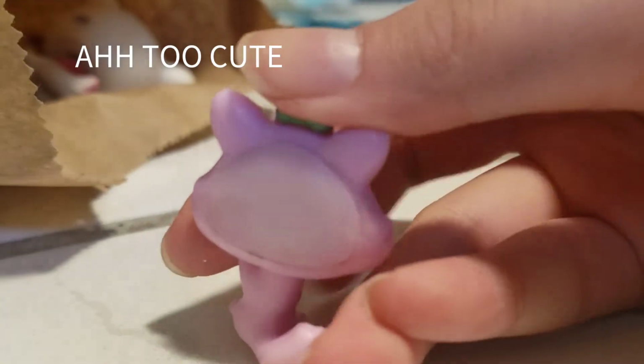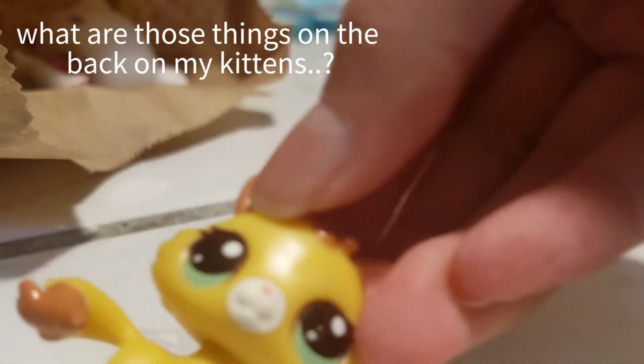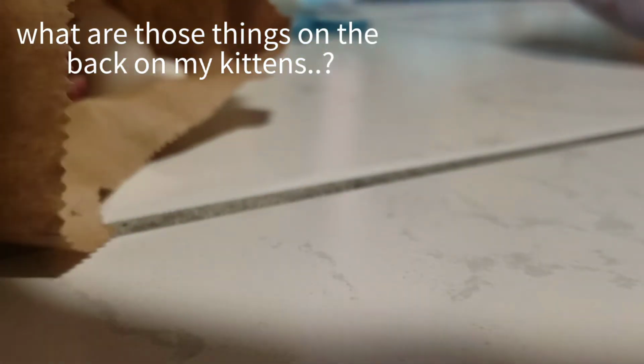Show the back. It has this thing on it. It's so squishy. I don't even know what this thing on the back is, but it's so cute! Oh my god! I can't bear my eyes! Okay, so this other kitten also has this thing on the back, but I don't care, because it's still so cute. Yeah. It's tiny little kittens. Let's see this one. Another one!